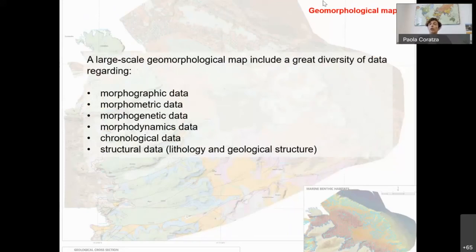A considerable amount of information can be stored, and rapidly stored, by geomorphological mapping. This kind of document supports us and helps us enhance our knowledge of landscape components, both before and after fieldwork. A large-scale geomorphological map includes a great diversity of data regarding morphometry, morphogenesis, morphography, morphodynamics and chronology of a given territory, and also gives us information about lithology and the geological structures of the territory.